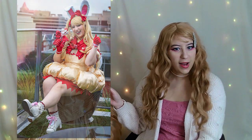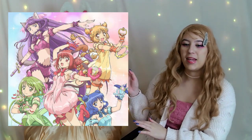I also wore this to Otakon this year, and if you don't recognize this cosplay, it's from Tokyo Mew Mew, which is a magical girl anime. It was really big in the early 2000s. I want to say it came out around 2002, 2004 originally, and very recently it has gotten a reboot. Now, Berry, who is this character, is actually not animated as of yet. I'm really hoping that they put her in the new reboot, but we'll see. She was a manga-only character, but she's probably my favorite.